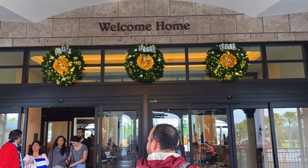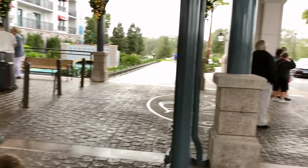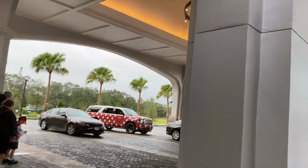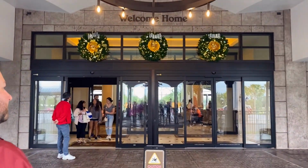There's that welcome home over the door, which I always love. It's just a reminder that Disney feels like home. To a lot of people, it is your home. And I love that welcoming reminder as you walk through the door.